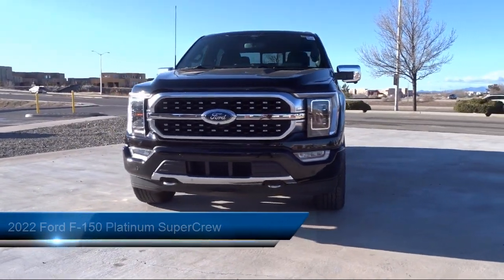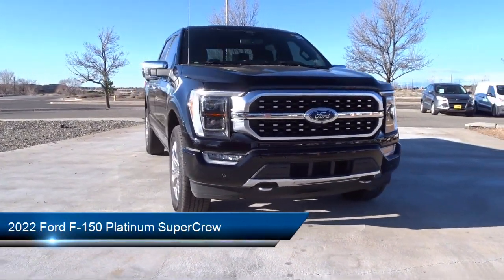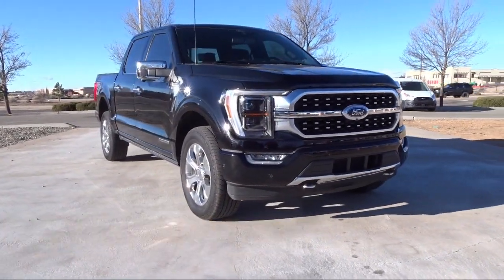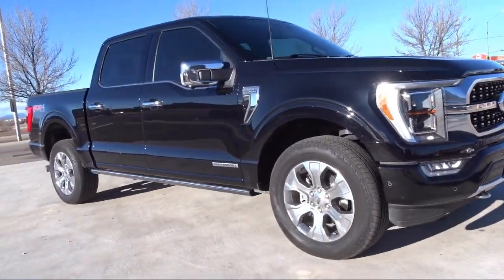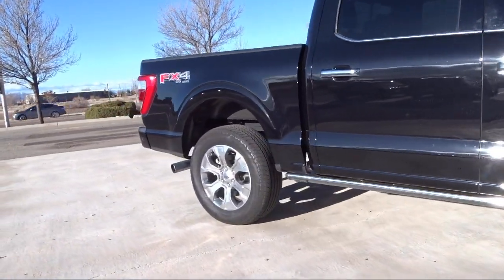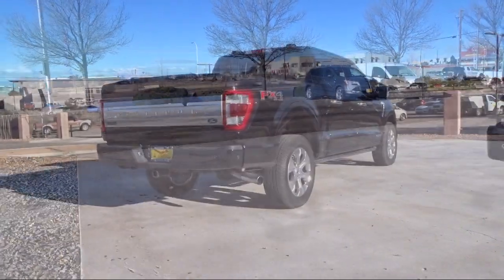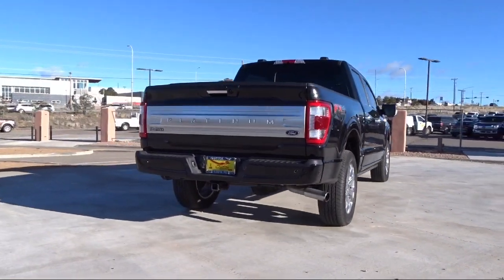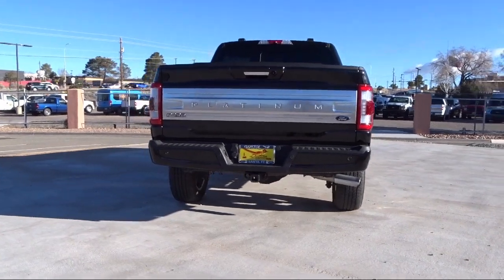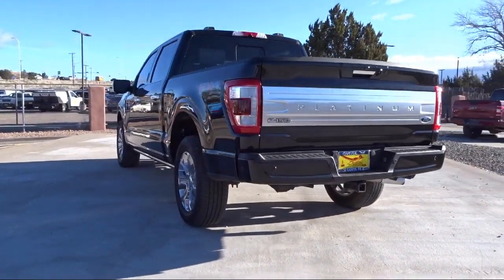It comes equipped with rain-sensitive windshield wipers, AM-FM Sirius XM radio, heated rear seats, ventilated front seats, Bang & Olufsen premium audio, exterior parking camera with dynamic hitch assist, SYNC communication system, keyless entry, auto high beam headlamp control, heated front seats, and has less than 20,000 miles on the odometer.